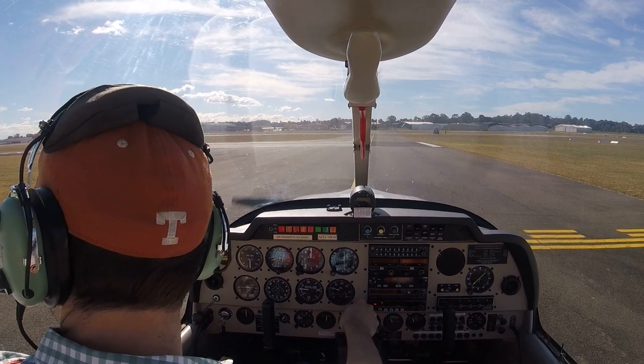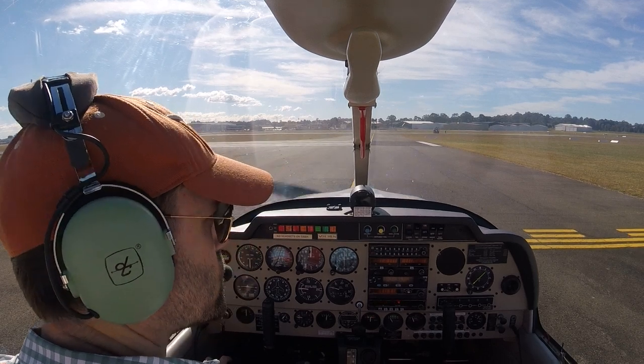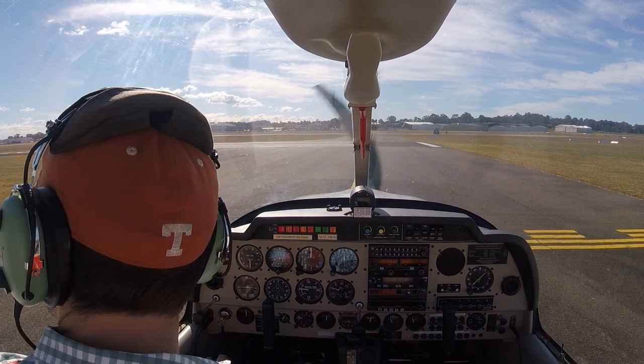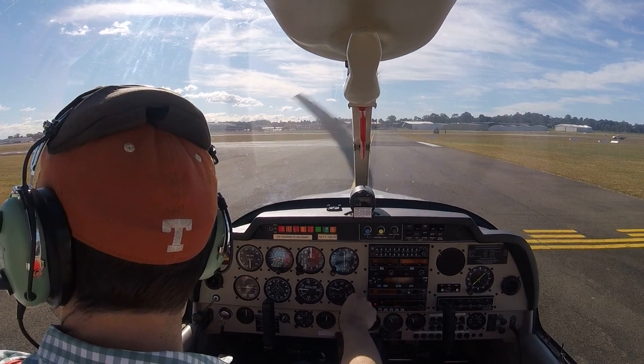India Romeo Uniform on upwind from runway right on 123.6. India Bravo Uniform, make a left turn now, follow the Cessna mid crosswind. Left turn, following the traffic, India Bravo Uniform. India Bravo Uniform, change to runway 29 left. Change to runway 29 left, India Bravo Uniform.